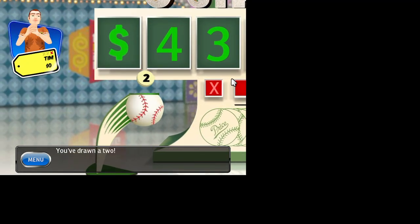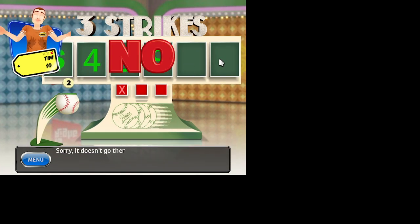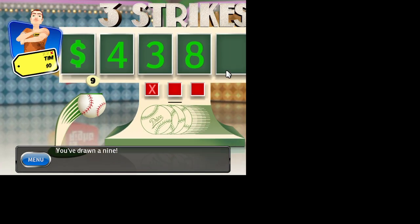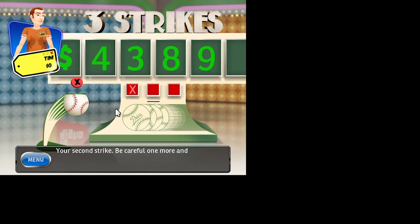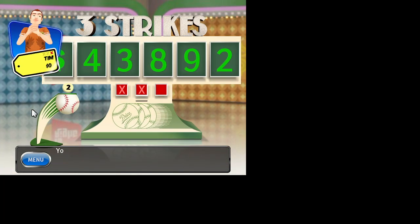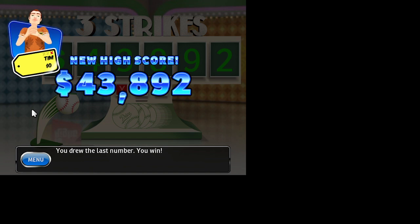You've drawn a two. Place the number on the board. Sorry, it doesn't go there. Let's put it back in the bag. You've drawn a nine. Great! Let's discard the chip. Your second strike, be careful. One more and you're out. You've drawn the last number. You win! You've set a new high score. Congratulations!